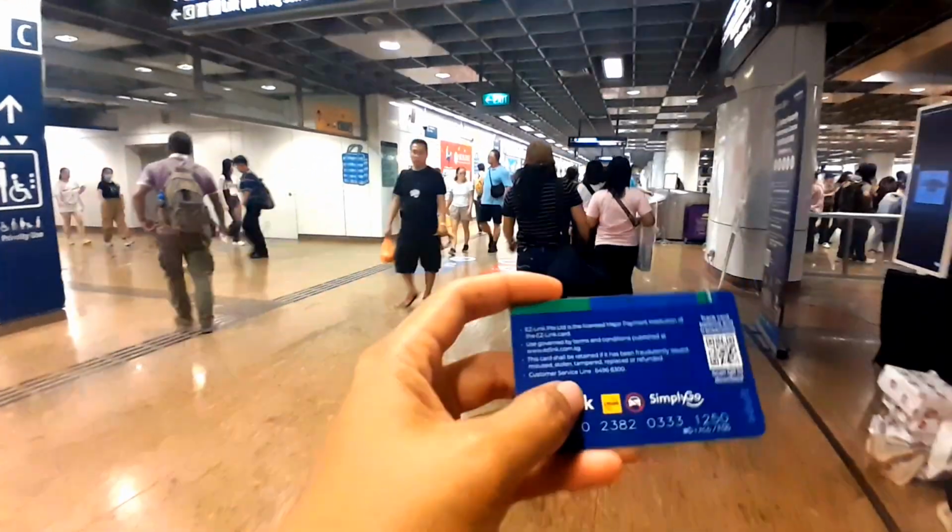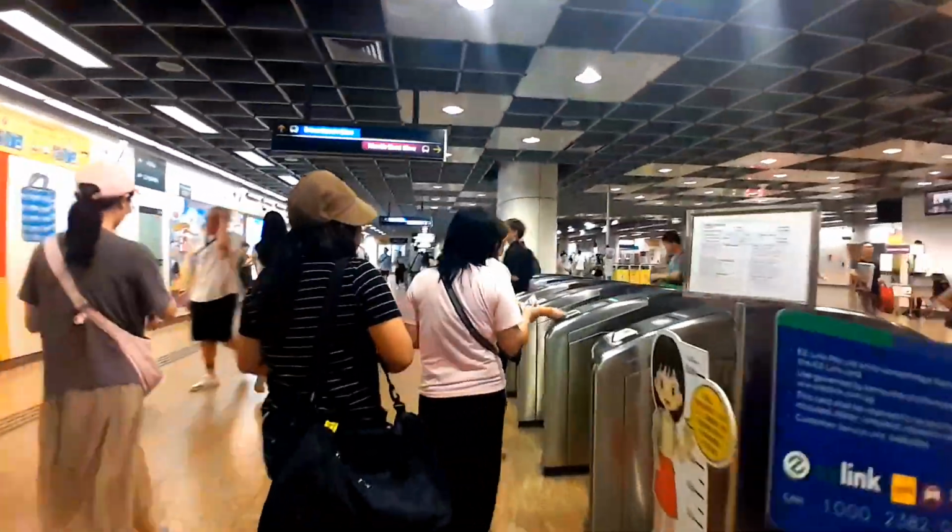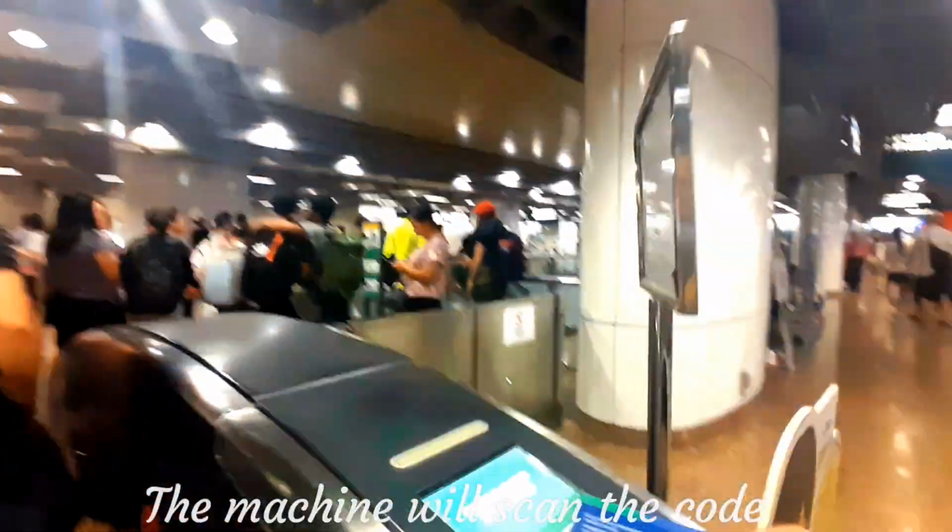So dito pala, they use EZ-Link card. So magbibigay ka ng dollars sa office and then bibigyan ka ng card para makasakay ka sa train.